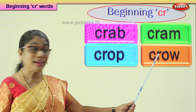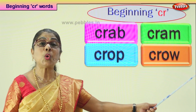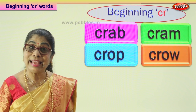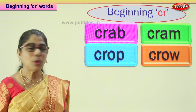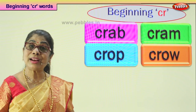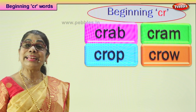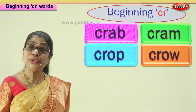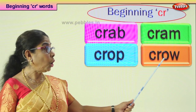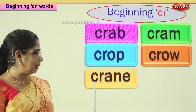Good. What is it? Crow. What is the crow? It's a common bird that you see around your house wherever you live. What does the crow do? Crow cleans your surroundings. Whatever is there, he eats it up and keeps your surroundings clean. Crow is a very useful animal. Keeps your place clean. Crow. Very good. Let's look at our next word.